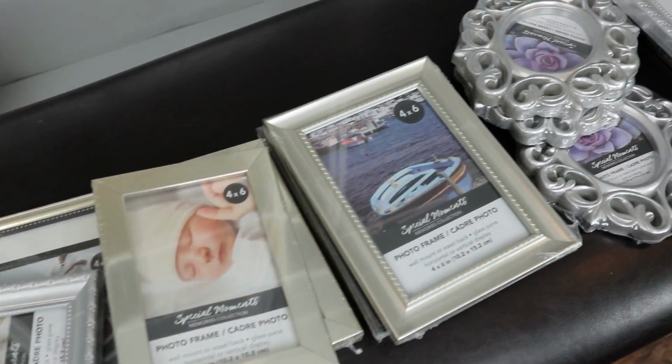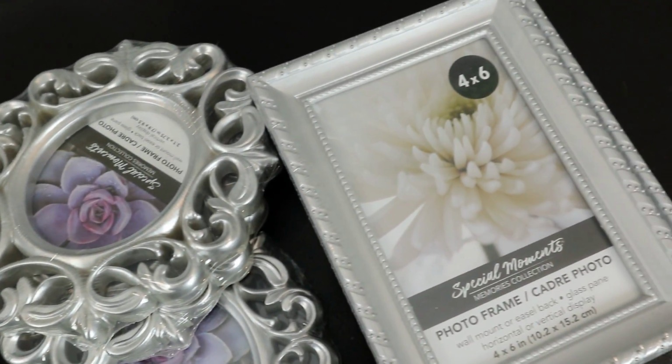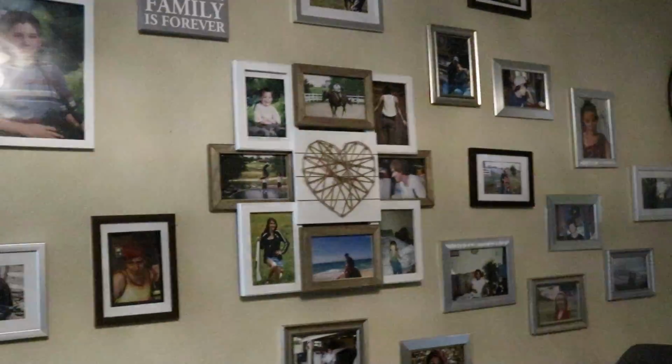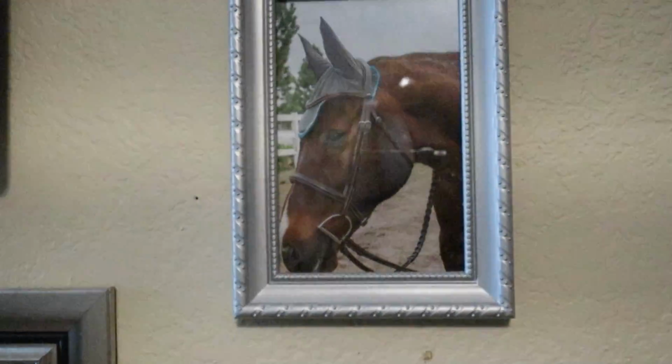I also buy lots of different picture frames that I can use, and I have to say they have some really nice photo frames. I love the different styles of photo frames, and of course, at being $1, I can actually afford to frame some of the pictures that I've taken of me and my horses, along with everybody else in my family. So if I'm needing something for my horse, a lot of times I will sit there and think, I wonder if I could find this at the Dollar Tree. And a lot of the times I can.